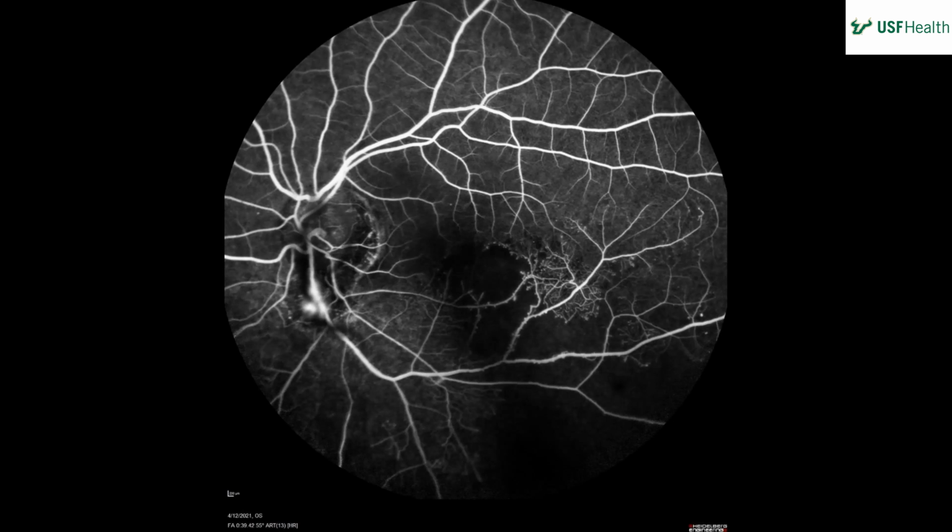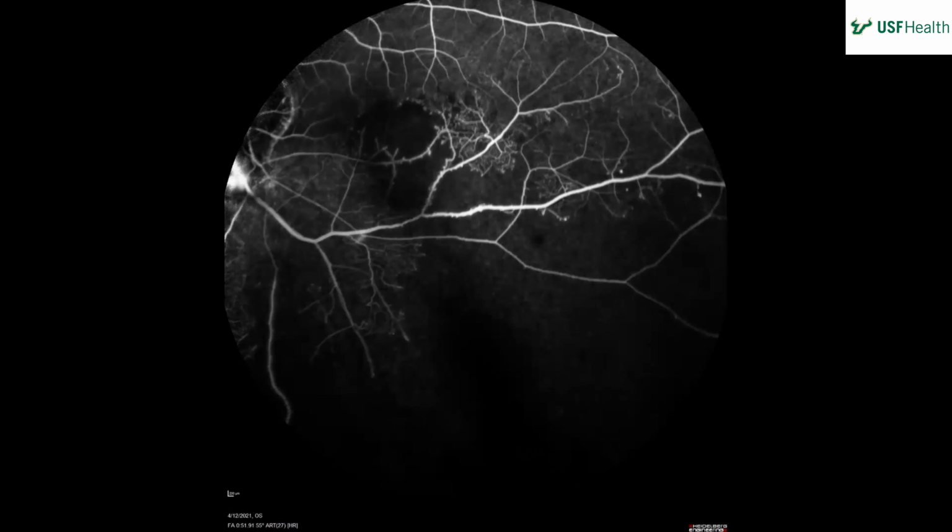But the area near the nerve does look like it's leaking. So why is that area dark? This area is dark. That's where the ghost vessels were. So there's a hypofluorescent area there. I'm not sure if, as you said, there's some sort of blocking going on, if that's due to RPE changes or RPE destruction in that area. It's probably retinal vessels. I think you're just right about non-perfusion. Yeah. All right.